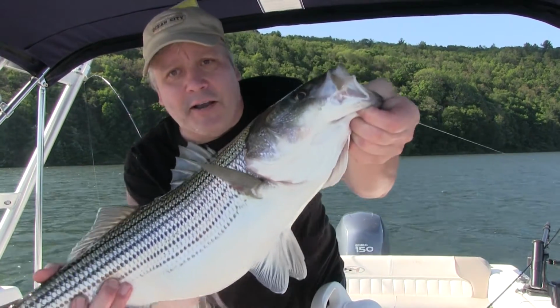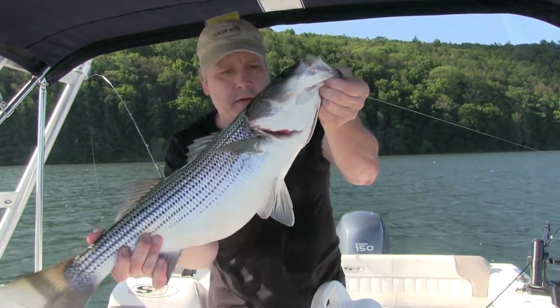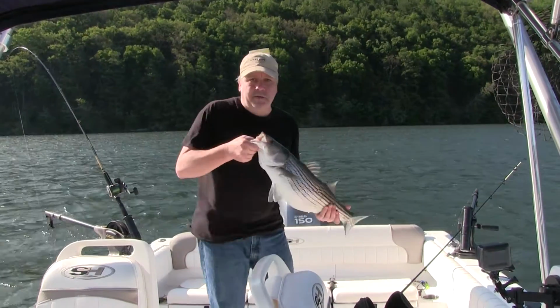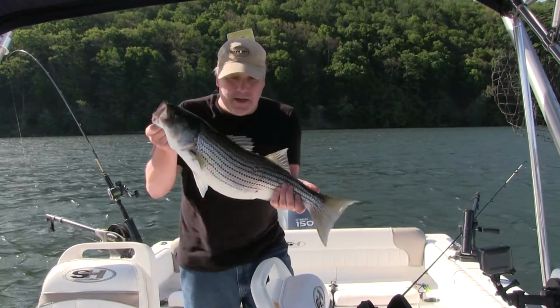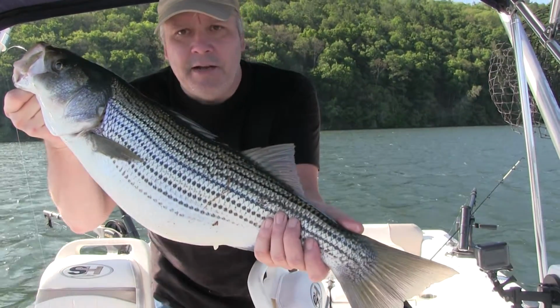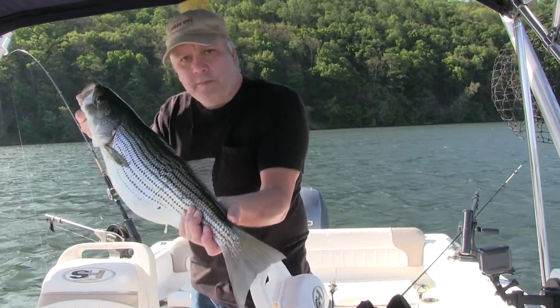Now that's what I'm talking about. Beautiful striped bass. Woo! Now that's a real beauty, eh? One more time. Can't beat that with a stick, huh? But we're gonna let this guy go, maybe catch him again. What a fight, beautiful fish.